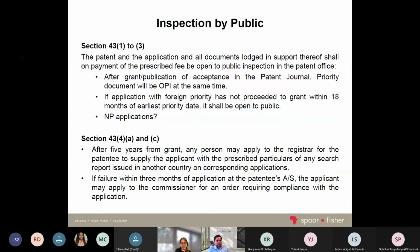However, if it is a Paris Convention application, so an application that stems from abroad, the application will become open to public inspection within 18 months from the priority date. So unlike with the South African application that will only become publicly available on grant, if it's a convention application, on the 18-month date from the earliest priority date, it will become a public document. Lufuno, I think this was a question that you asked earlier this morning regarding the publication of documents. So that is regulated in terms of these sections.